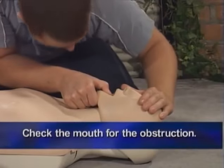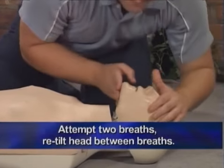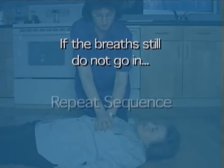Check the mouth for the obstruction. Attempt 2 breaths. Retilt the head in between the breaths. If breaths still do not go in, keep repeating the sequence.